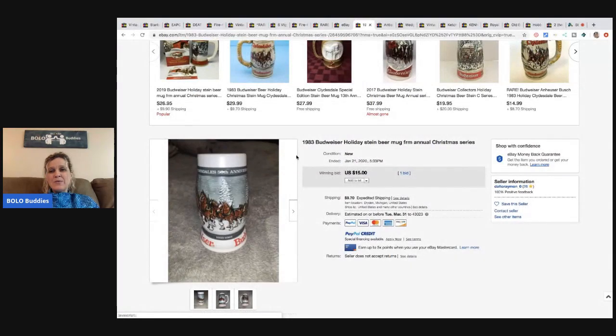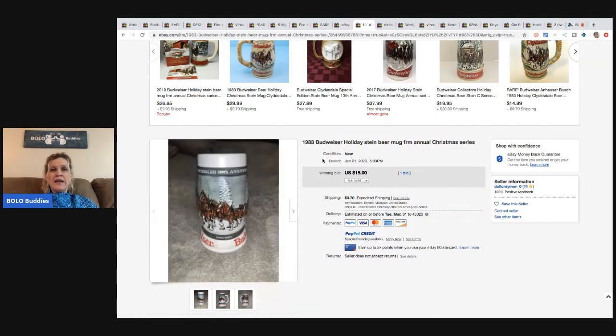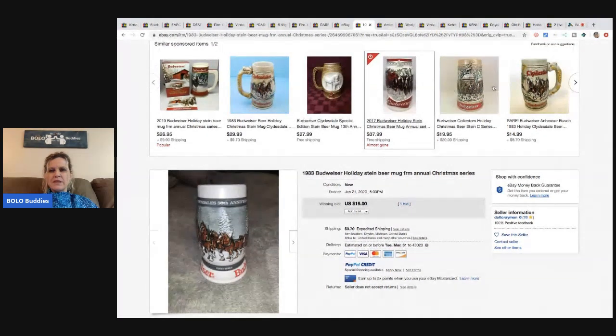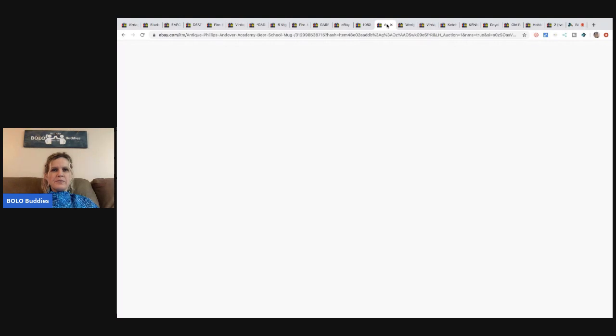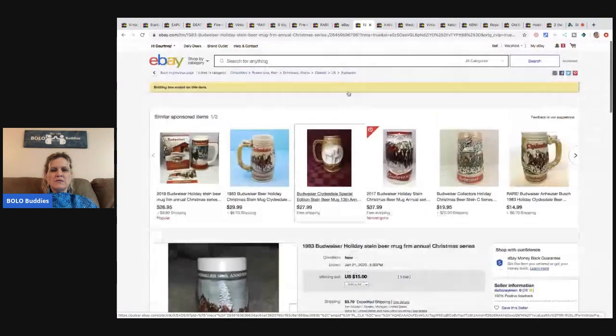So yeah, see, this one went for 15 and the other one went for 100. So it's just hard to say. But different things have different values. So again, definitely look it up. Because they just all look so similar to me. Let's do this. Budweiser Stein mug.